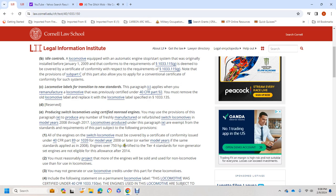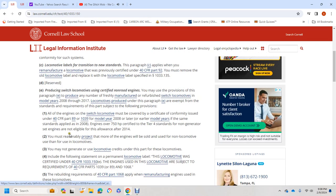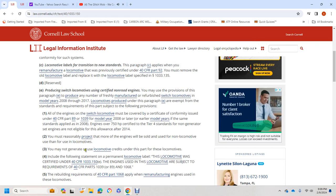Engines over 750 horsepower certified to the Tier 4 standard for non-generator-set engines are not eligible for this allowance after 2014. 2. You must reasonably project that more engines will be sold for non-locomotive use than for use in locomotives. 3. You may not generate or use locomotive credits on this part of the locomotive.